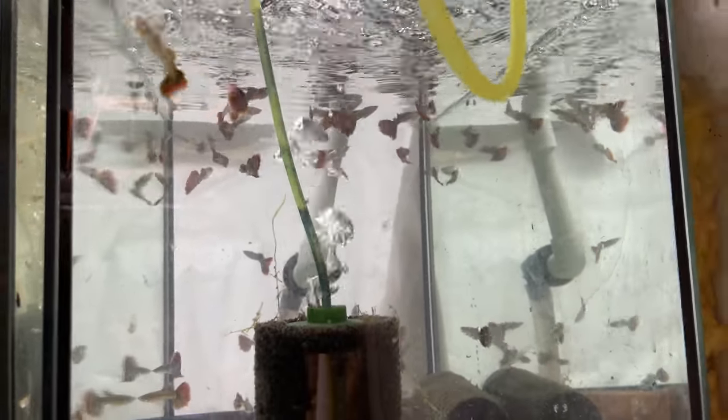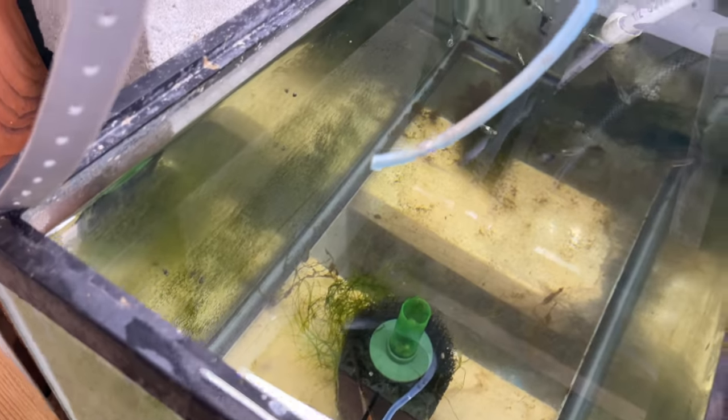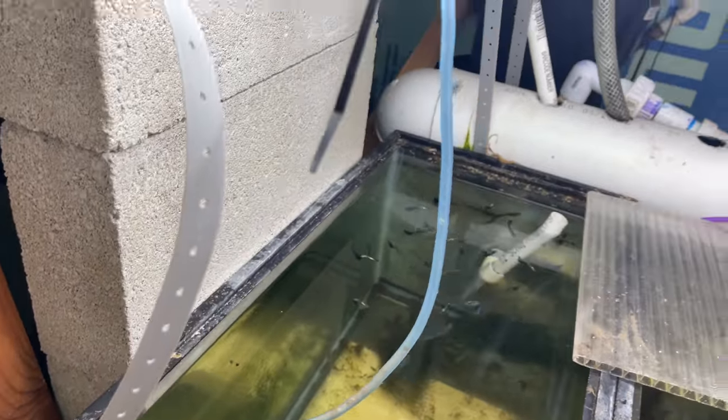Where are the blue galaxies? I got blue galaxies and I'm so, down here, blue galaxies. I've been looking for these. The tank doesn't do them justice because the glass is cloudy and I got to get air to that sponge filter, but they are spectacular. I will show you them another time, but oh my God, so beautiful.